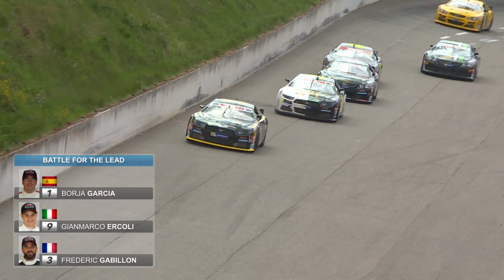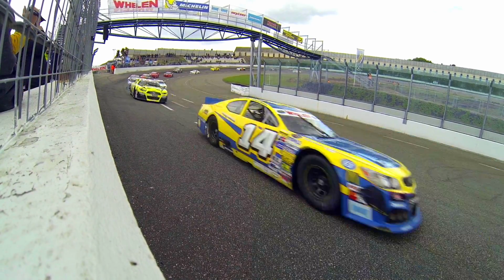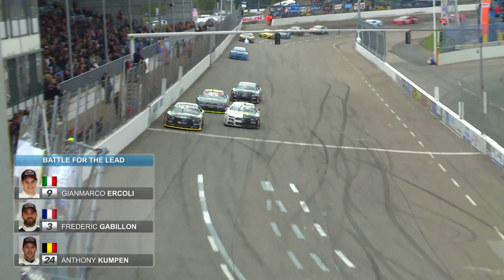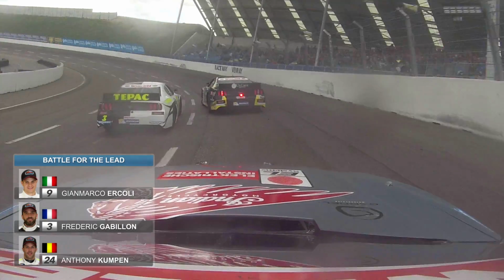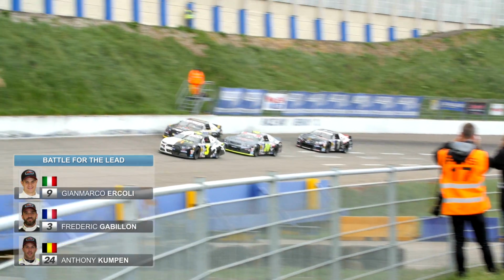The race leader, Hercule, is the first junior on track despite having lost his power steering. Hercule is pushing hard but is still under pressure from Gabillon. The Frenchman takes the inside line and he's through. So does Kampen a few seconds later.